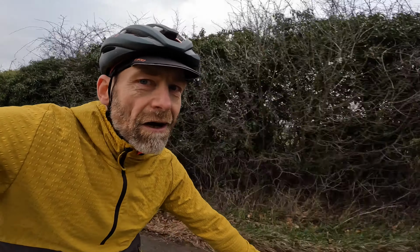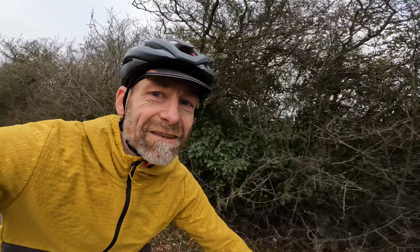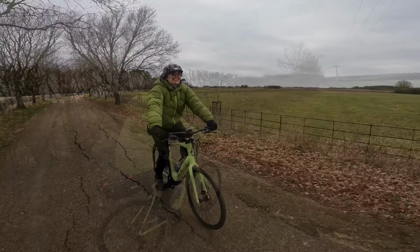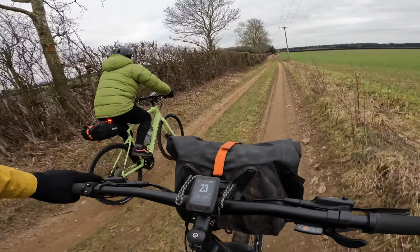Luckily we haven't really got any strong winds or hills or indeed muddy terrain on the route that we're taking through Norfolk today. It's mostly a really nice cycle path and really flat as well, so we should get a really good range out of our batteries.